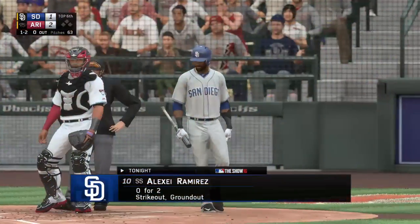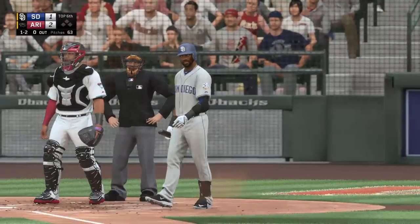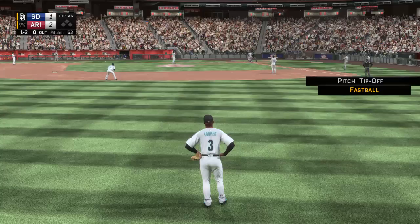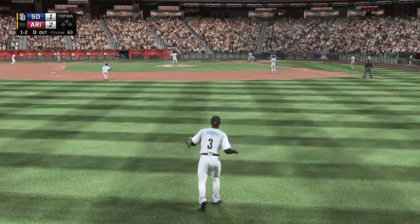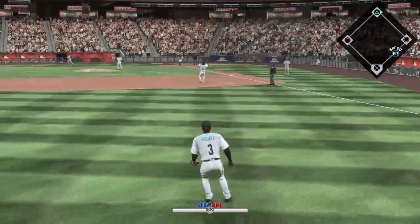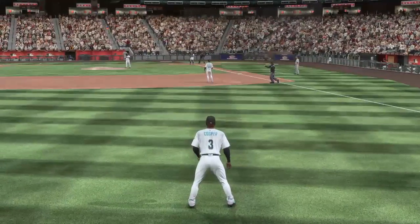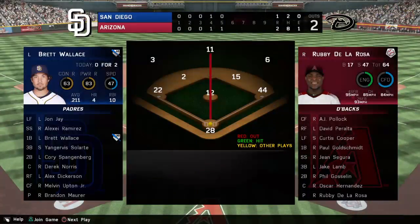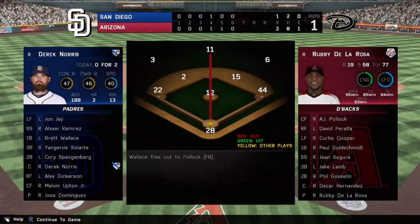Alexi Ramirez will stand in to lead things off, as the top of this batting order really hasn't been much of a factor so far. Yeah, and between the top 3 guys in this lineup, no hits between them. And you got to figure you're not going to win too many games when that's the case. Lamb is under it to put it away, and it's 1 pitch, 1 out to kick off the 6th.